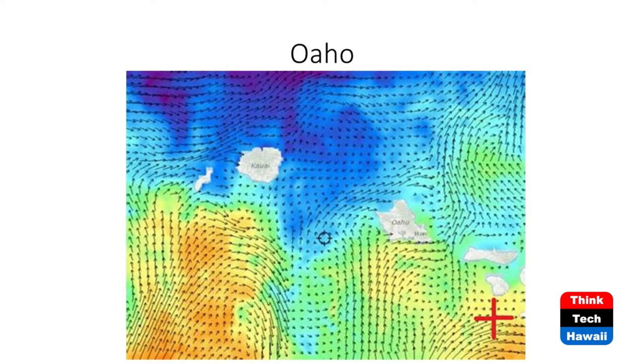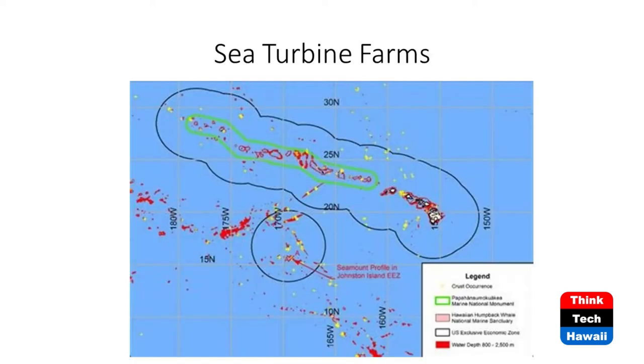Okay, we've got 30 seconds left. What do you have to wrap it up? Well, okay, we can go. Slide 10 is Oahu, and that's just showing more currents around Oahu and those islands. And if we can go to slide number 11, that shows the economic zones where sea turbine farms could be deployed around the islands and around the Johnston Atoll area. So that gives you some studies that have already been done for the optimal places where this could be deployed around the Hawaiian Islands.